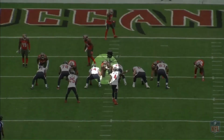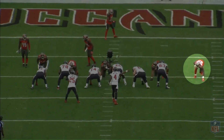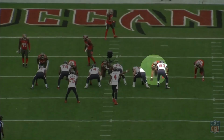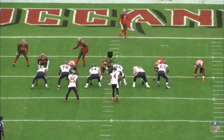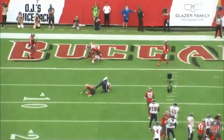.941 in the second quarter. Watson has to get this ball out quick. He does. Vita Vea pushes the center, 66, Nick Martin, right back into him. 58, Shaquille Barrett beats his man. 63, Roderick Johnson. Johnson does end up coming back and diving at his feet, tripping him up. But here's what you want to look at. Ndamukong Suh flat out beats the right guard and has a straight shot for Watson. Ugh. Watson's lucky he got that ball out in time.